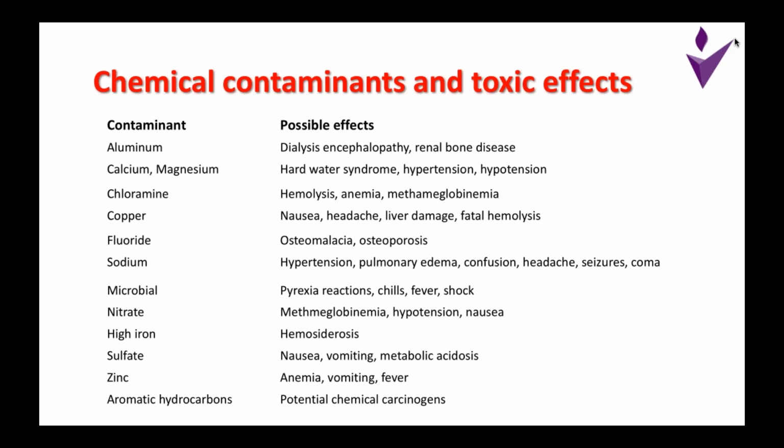So common chemicals like calcium, magnesium can lead to development of hard water syndrome, hypertension or hypotension. Chloramine can result in hemolysis and thereby anemia, and it can also cause methemoglobinemia. Copper has a number of symptoms, as has fluoride. Of course, you perhaps don't think of sodium as a contaminant, but sodium can be a contaminant of water during dialysis if the concentration is inappropriately high or low, and it can cause hypertension, pulmonary edema, confusion, headache, etc. Of course, nitrates, high iron, sulfate, zinc, and aromatic hydrocarbons are all other types of chemical contaminants.